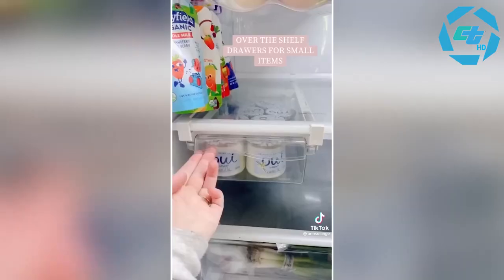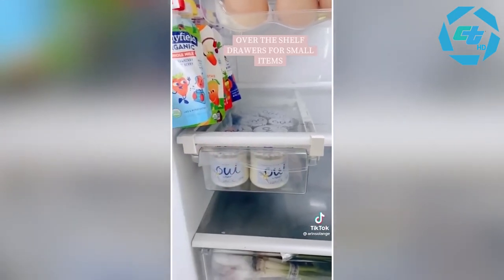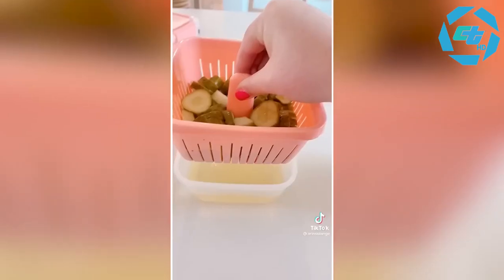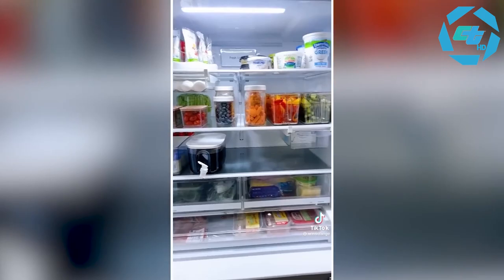These small drawers that fit right over your fridge shelf and make it easy to store all those small items. And last up, these produce containers that I love for pickles so I can separate out the juice. Happy organizing and enjoy!